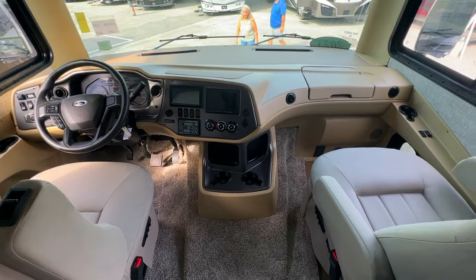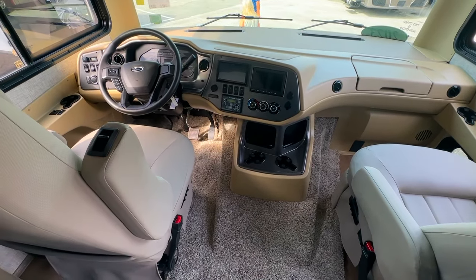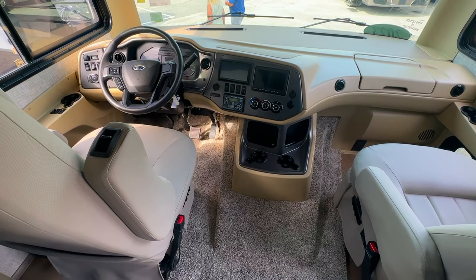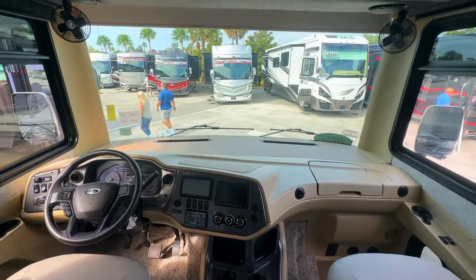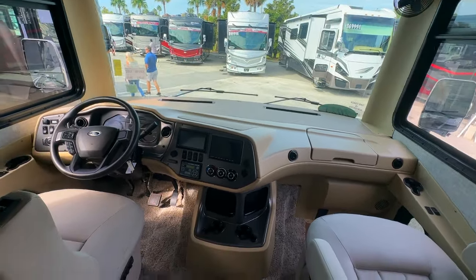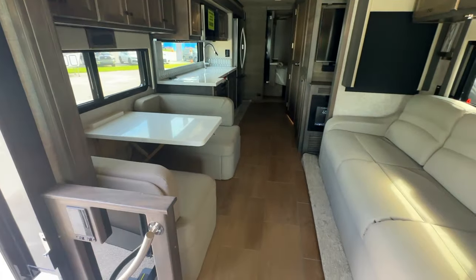You get to drive around with your bed in the back. Isn't that nice? You don't have to pull off. Someone can take turns driving, and one could go sleep. And look at that big windshield. You see so much. And look at that. Ba-da!